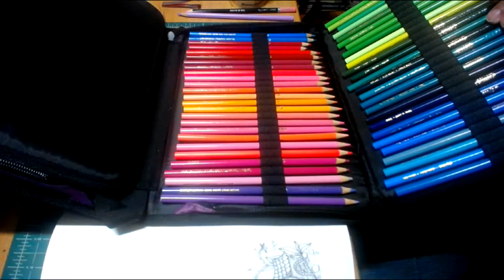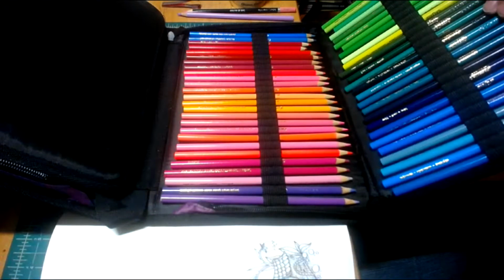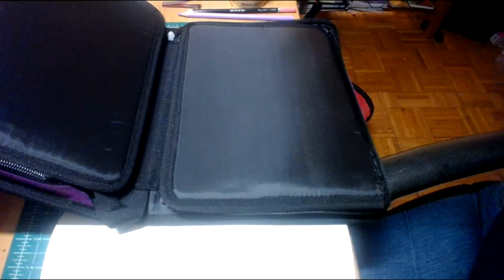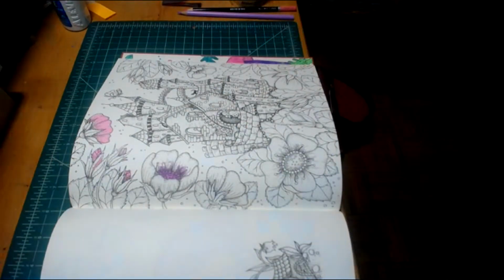Crayolas. These are Crayola colored pencils, the 100 set. I have some loose sets in my other box somewhere. I took most of them out. I think maybe my Color Soft and my Intense pencils are in the boxes there. So that's set 9.